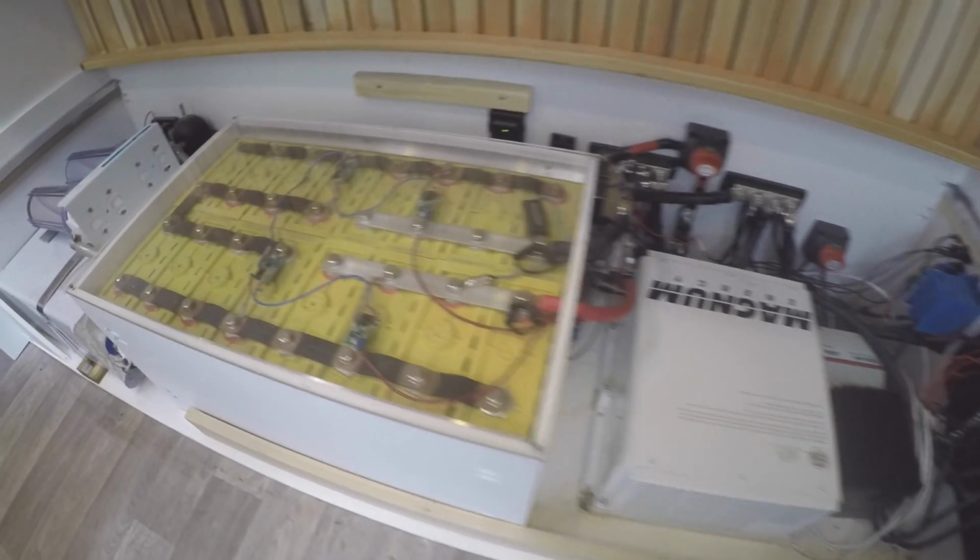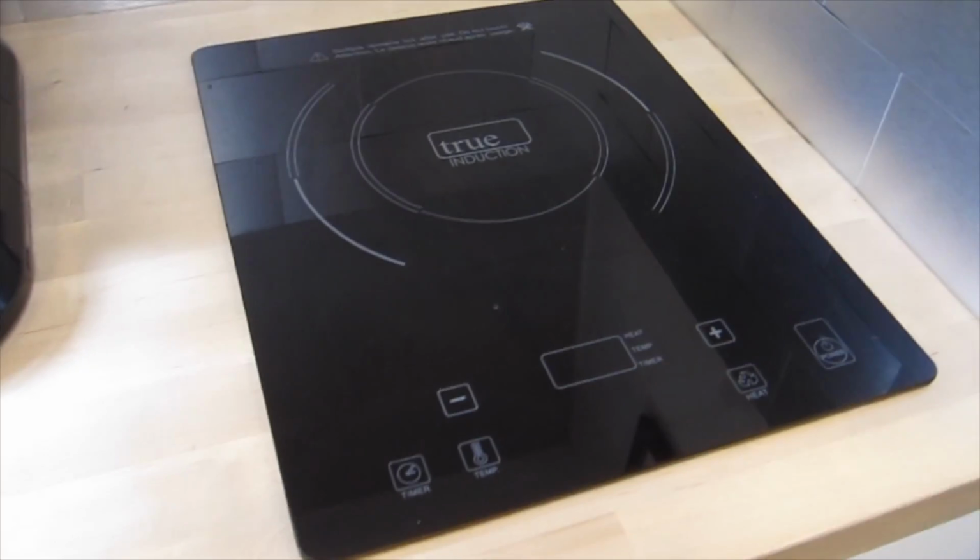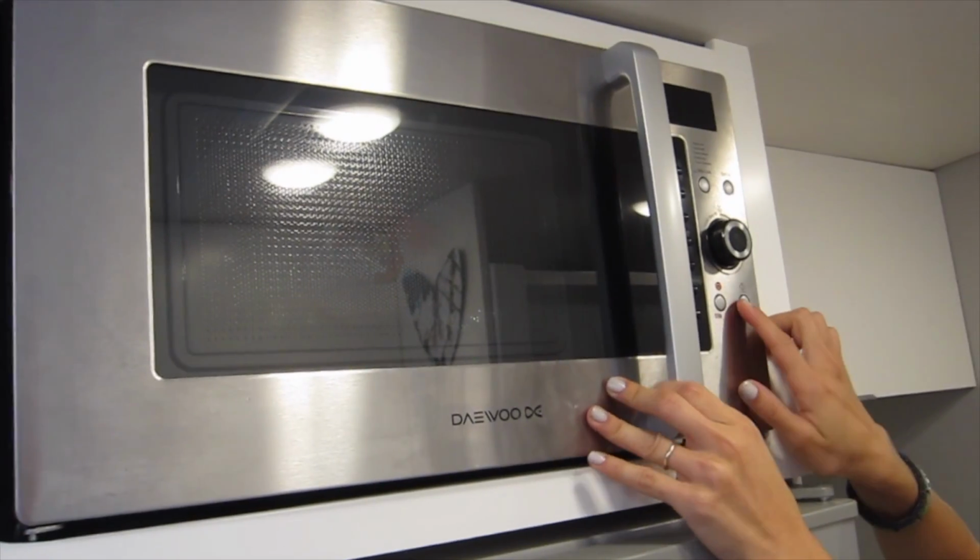Another thing about off-grid is that we have a rather large battery bank. It's 640 amp hours of lithium iron phosphate batteries. That powers all of our appliances that are all electric. We have no propane. Our heat is electric. We have electric radiant floor heat, induction cooktop, convection microwave.